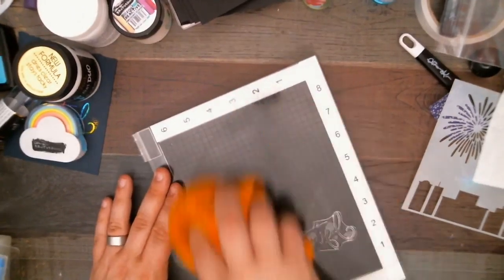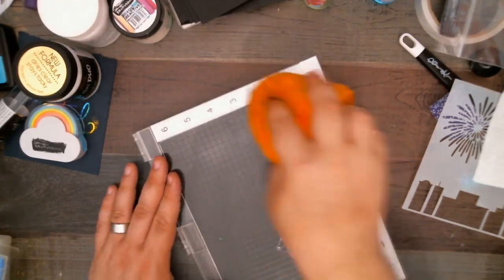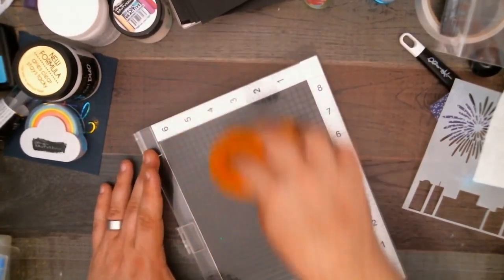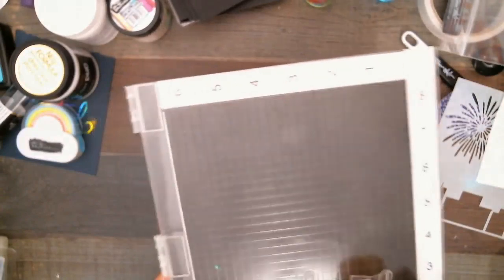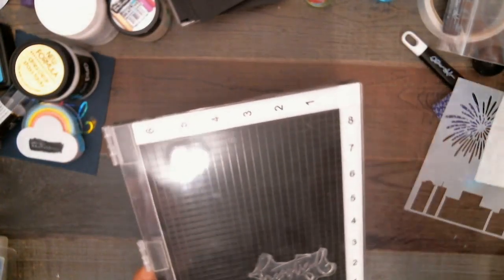So now watch. With that Squeaky Clean, oh my goodness. Oh my goodness, it smells so good. See, it just comes right up. You can't even tell it was there, really. Oh my goodness, that smells so good.